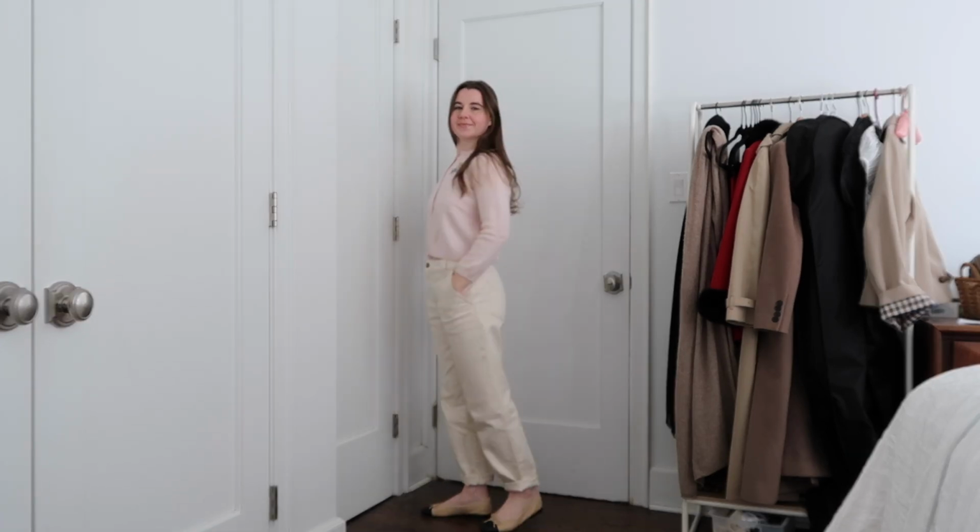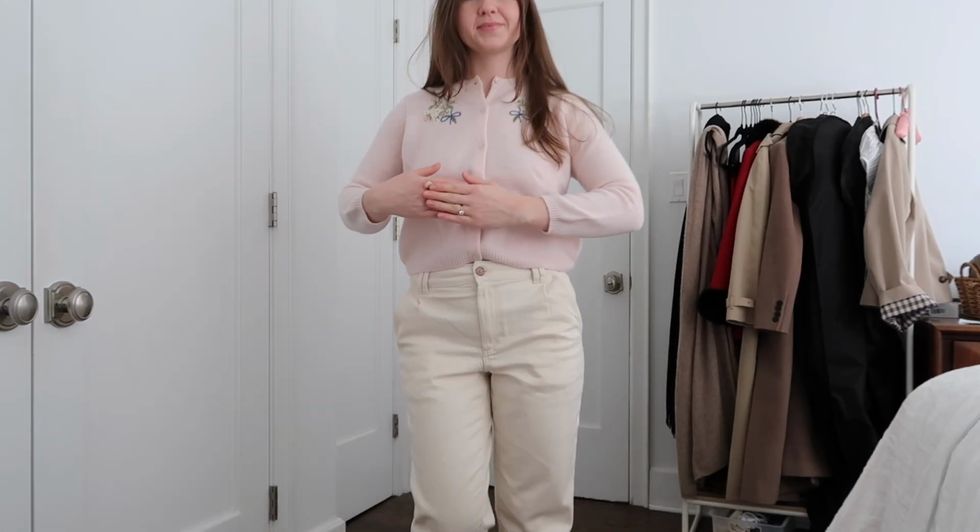It's quite boxy, and I would say the body of it is pretty close to a women's extra small, maybe even a women's small. It's that wide, and kids clothes typically fit that way. Kids clothes are typically a little wider and boxier. I used to work in kids clothing, so I know that.